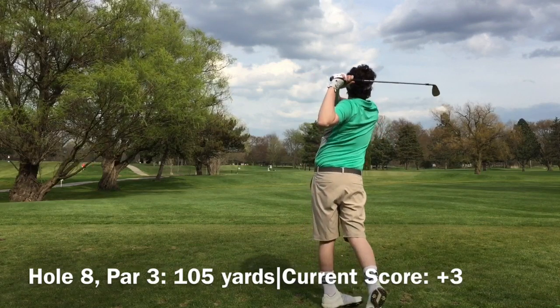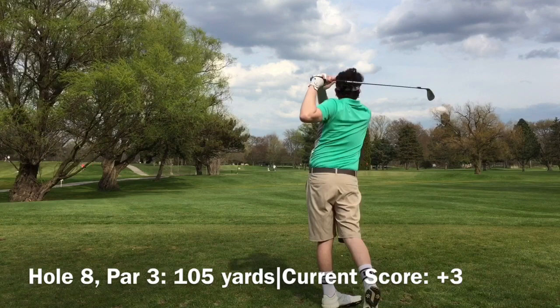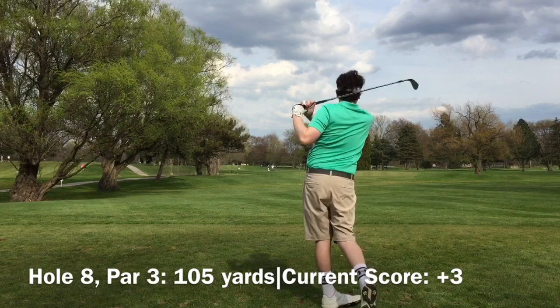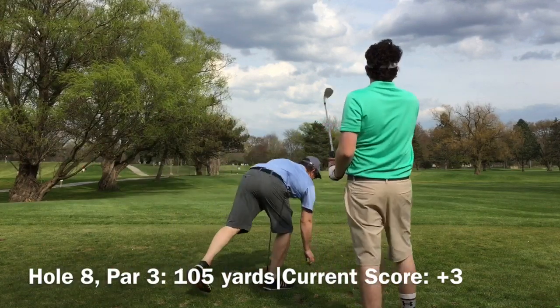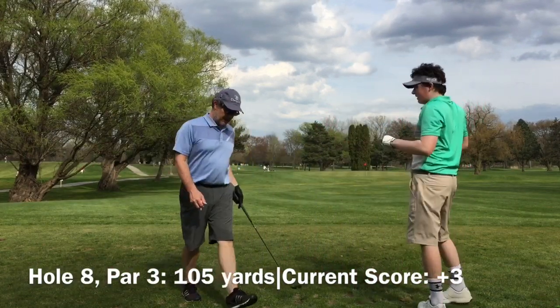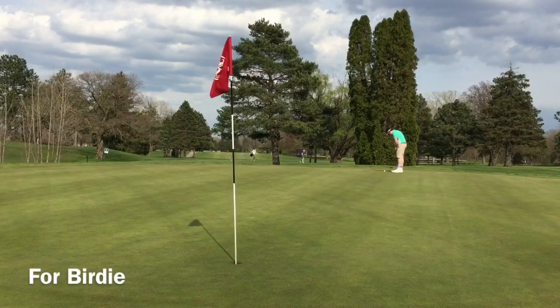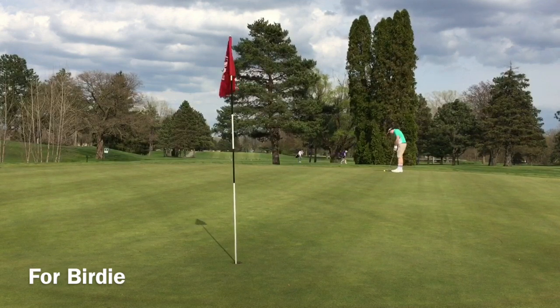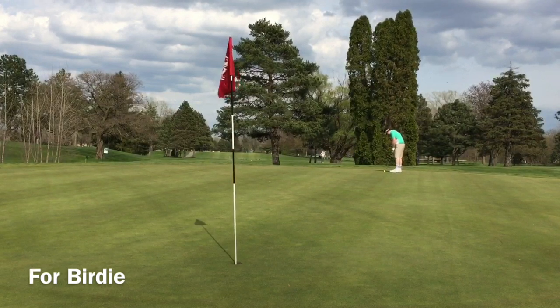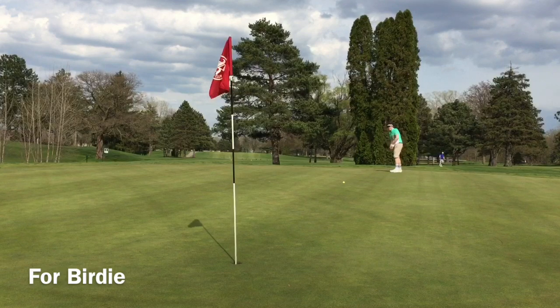Heading into a very short par 3. If you've ever played Rammler, you would know that they have a 9-hole par 3 course, as well as an 18-hole championship course. In my opinion, this hole should be on the par 3 course. It's that short, because all the par 3s on the par 3 course are like 80 yards. But you know what? It is what it is. It's a fun little hole.